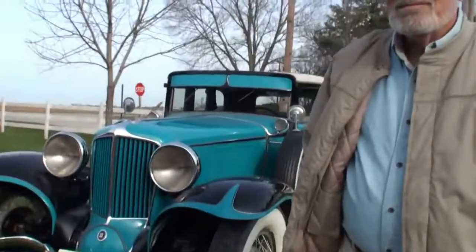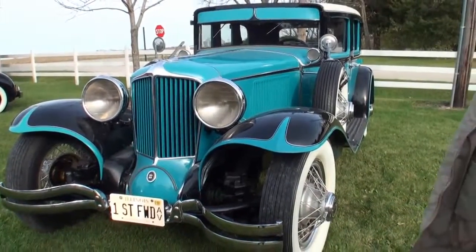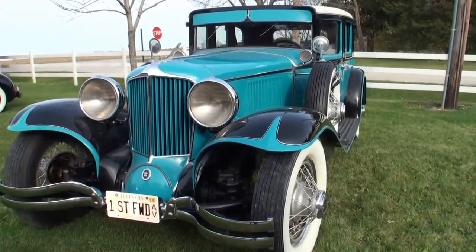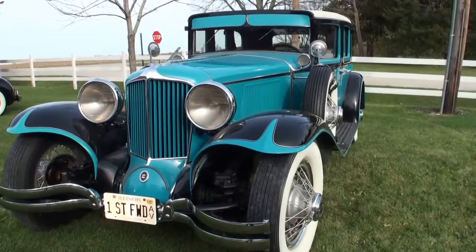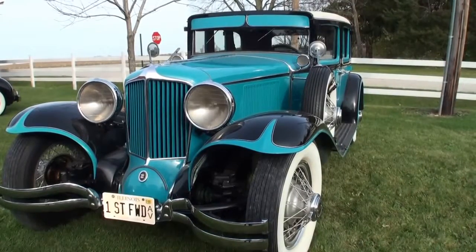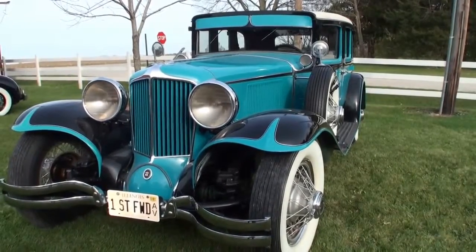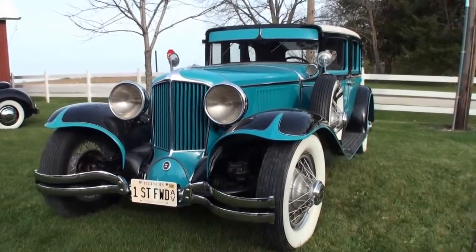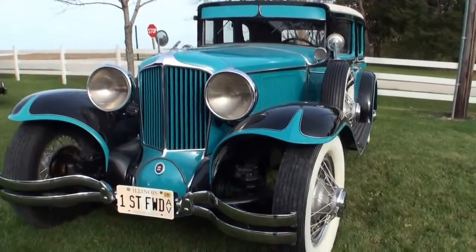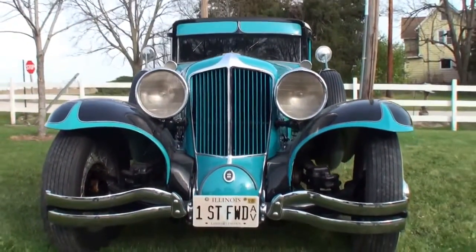And Terry, this is the second car I'm doing of yours. What do we have here today? It's a 1930 L29 Cord. 1929 to 32, they made these L29s. Sometimes they're called coffin nose or long nose Cord, as opposed to the coffin nose that most people know. It's the first front wheel drive car, and E.L. Cord named it after himself.